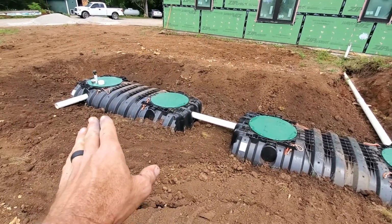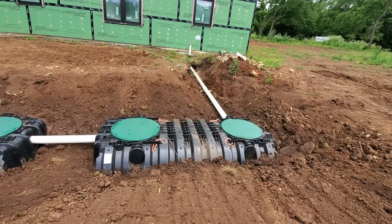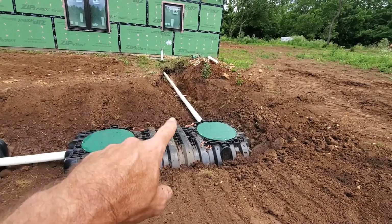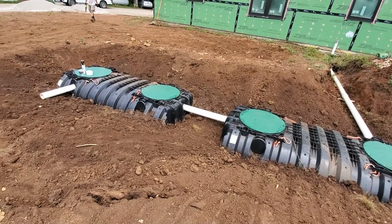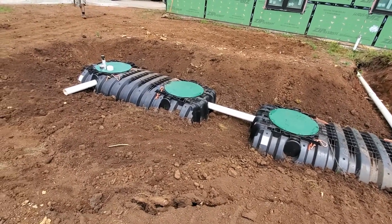I want to get a layer going over the top of each of these. I want to get my gravel in the pit there for that pipe coming out. Some gravel under this one. And then hope we'll be done for the day anyways.